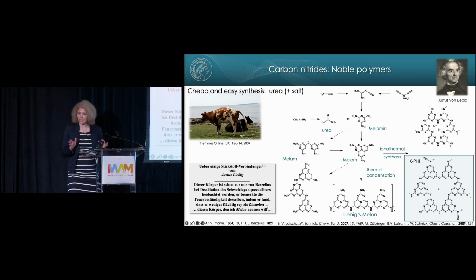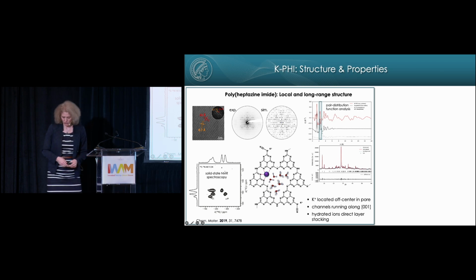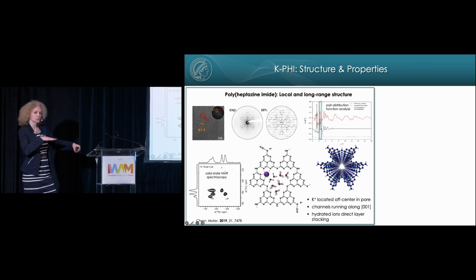For much of my talk, I'll stay with this two-dimensional carbon nitride over here, which is called polyheptazine imide. So in a nutshell, let me explain to you the structure and nature of this material. Polyheptazine imide is a two-dimensional carbon nitride that is based on these heptazine units, but it is also an ionic carbon nitride, so it has hydrated potassium ions in the pores. It is fairly crystalline, and the layers are stacked on top of each other so that one-dimensional pore channels arise from this.